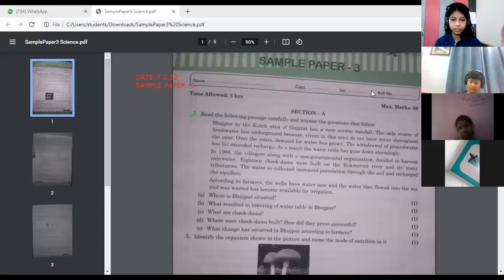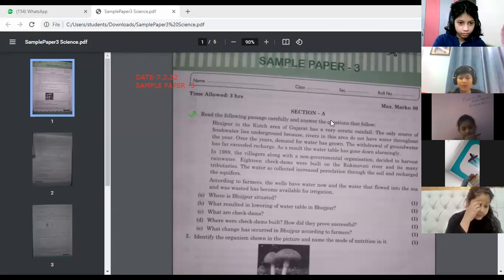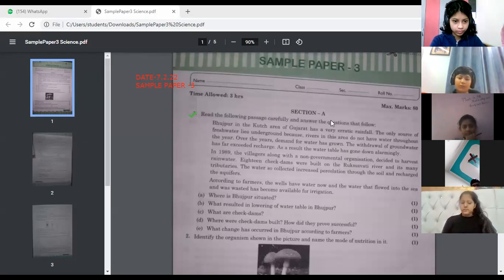Good morning, class 7. After completing our sample paper 1 and 2, now let's move to sample paper number 3. Your question number 1 is section A part. Vedika, kindly read this paragraph so that afterwards we can find out the answers.